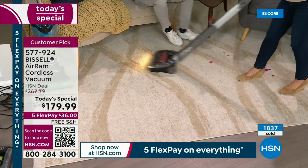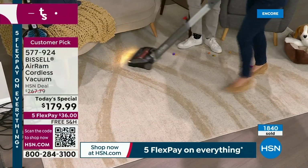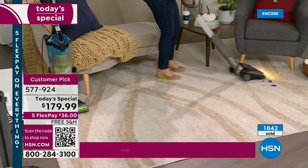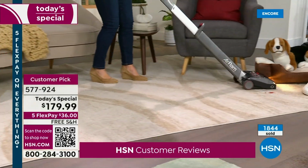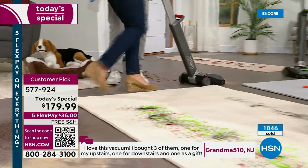Now at my home, I don't empty it probably as much as I should, but guess what? I never lose suction. Because there's a different way that we vacuum here than we vacuum at home. But I have a lot of pet hair, kitty litter. My house is very dusty. Now look, I can go right over here. I'm going to follow you because I don't have a cord here, Adam. Jenny's chasing me, I'm chasing you around.